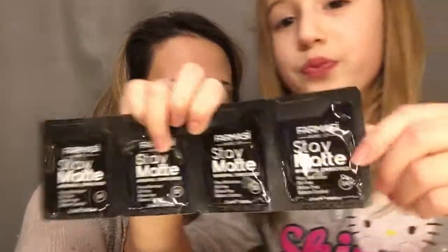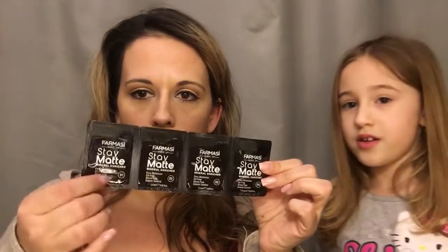And we have one that says Stay Matte. Yep. That's the foundations. Let's see if they have different colors. Okay, well, it doesn't say what colors it is. Oh, on the front it says 01, 02, 03, 04. So I guess you would have to find in the catalog what color ranges those are, to try out and pick which one would match your skin tone.